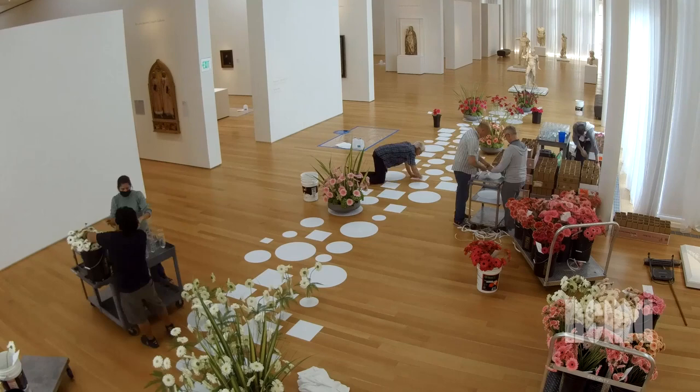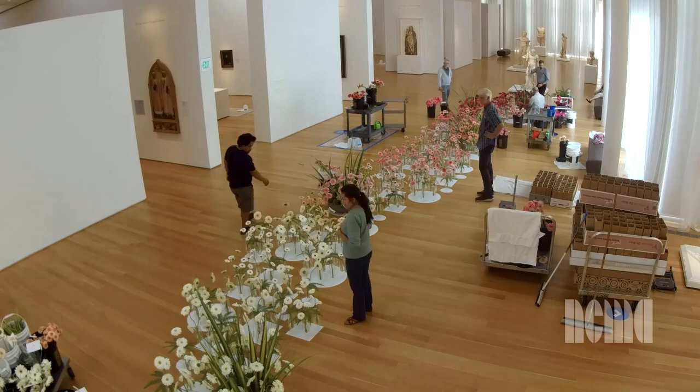There are so many creative people who are involved in making Art in Bloom come to fruition. Let's go inside and talk to a few of the floral artists and learn about how they create their arrangements.